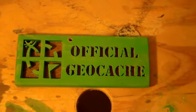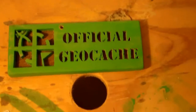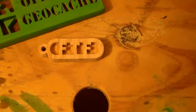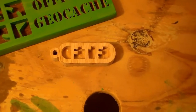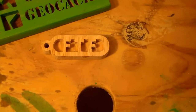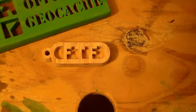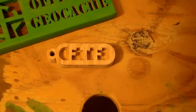And so what we're going to do, and we also have the hole drilled for the chain for the travel tag. And I also want to show you a different piece that I've been working on, and that's this one right here. And this is going to be a first to find gift that I'm making for a future cache. Now this one I'm going to be doing something a little bit different. I'm going to fill in the spaces next to the lettering with some clay, polymer clay. And once we have that inserted, then we'll be continuing on with that piece, and I'll show it to you here in just a few moments.